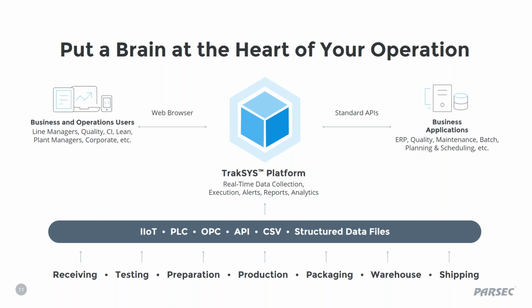Over on the left, you've got the user base of TrakSYS represented, and they're going to be accessing the software through a variety of devices using web browsers. We're definitely going to see how that works. So you've got people on the plant floor, supervisors, maintenance technicians in this case, reporting users, all accessing the information being collected and processed by TrakSYS via browser.